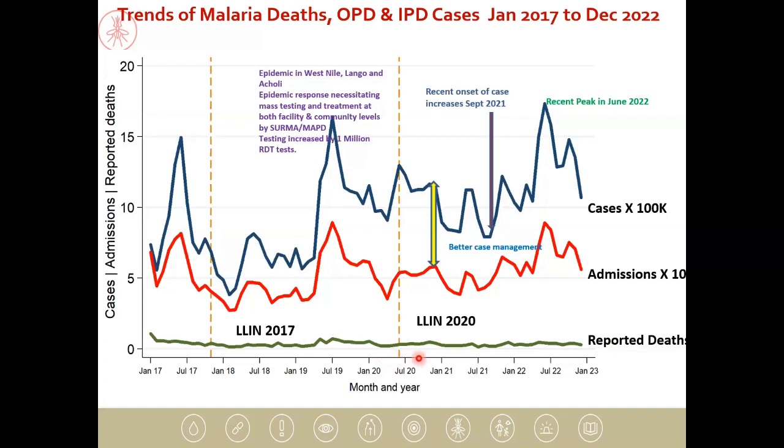Now again from that time you see that. We have a peak around June 2022, and in October, they declare a malaria epidemic. You note that the graph for malaria admission also follows closely. When there's a rise, there's a rise as well. And when there's a drop, there's a drop. When there's a rise in admission, in total number of cases, you also have a rise in the admissions. So they move closely.